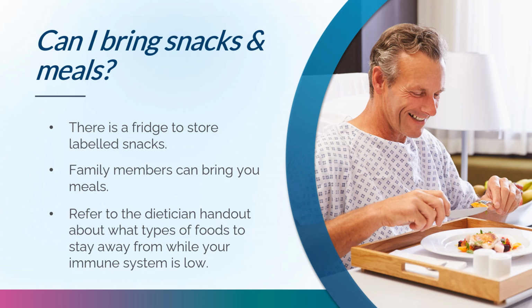You may also want to bring in shelf-stable snacks to be kept in your room. There is a communal fridge that staff can store your labeled snacks in. Family members may also bring in meals for you. We recommend that you refer to the dietitian handout about what types of foods to avoid while your immune system is low. You also need to follow the proper safety precautions for preparing food for patients with immunocompromised systems.